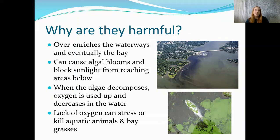One of the key words I think most of us would recognize is dead zone. When you think about the Chesapeake Bay news or the report cards that come out about it, one of those keywords is a dead zone, where there's a really strong anoxic, or lack of oxygen, area. That's typically caused by these algal blooms that use up the oxygen in the water. Also, a certain percentage of these algal blooms are considered harmful algal blooms, or HABs. This happens when a specific species of algae produces toxins.